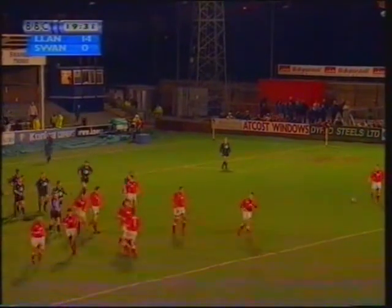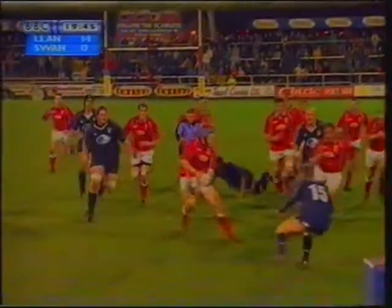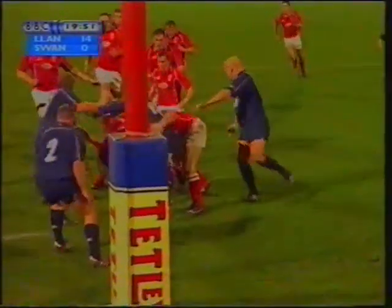Another telling break, first by Lee Davies, and then Simon Easterby. Come on, Swansea. This is again Easterby coming in. That's a missed tackle there by James Baker. You can't afford to do that. Lovely give and take, and John Davis is there in support. Mark Taylor puts it on the ground, but he's just holding on in the tackle.